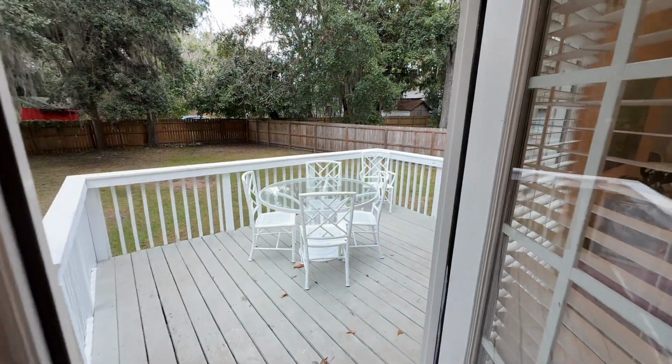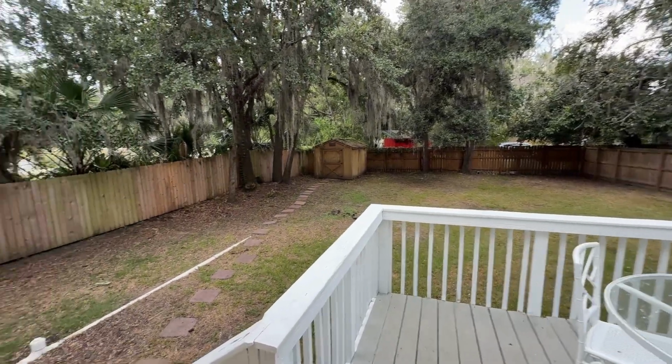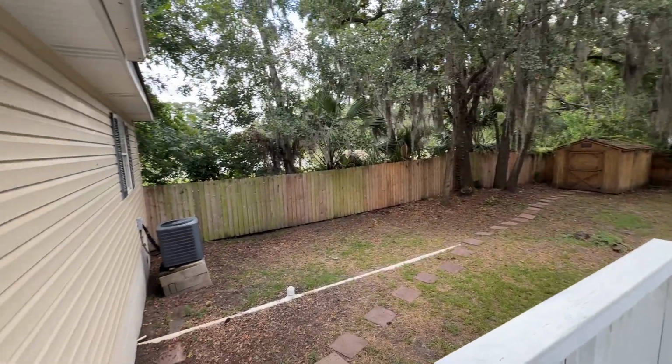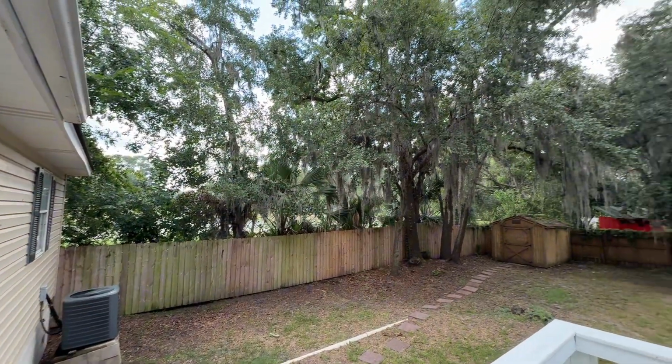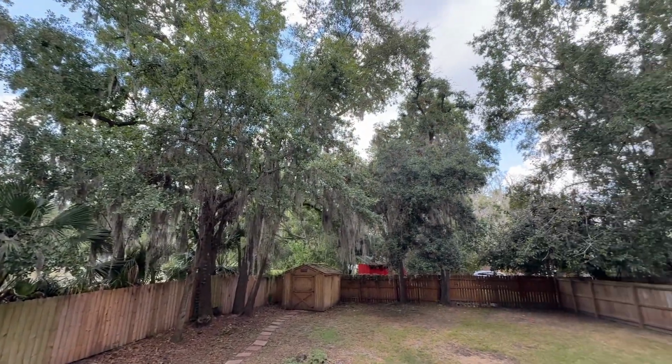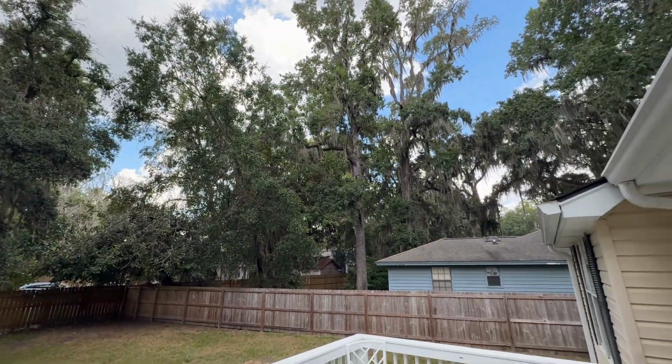So here it is. You got a nice deck. You have a shed in the back corner, and it is all fenced off. There is your HVAC unit. You do have a lot of mature trees surrounding the property, so you'll get quite a bit of shade throughout the day.